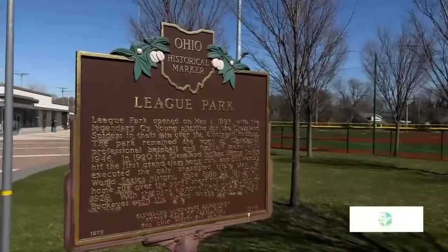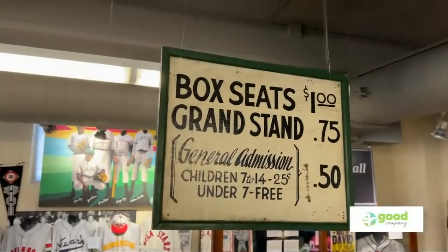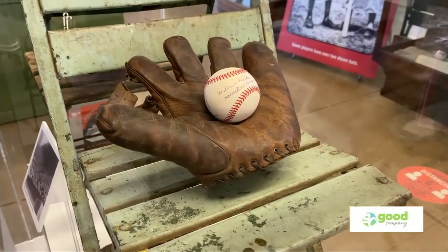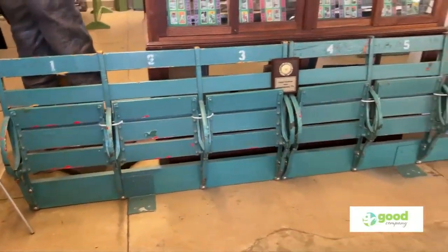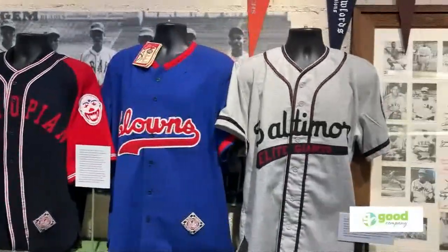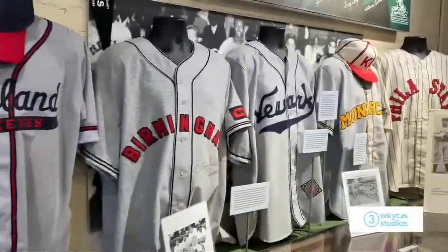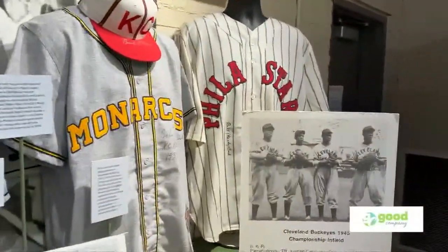People will find here at the museum many artifacts from the League Park era, the late 1800s, early 1900s, when there was professional baseball played here, also professional football, college football played here. Many artifacts, the seats, uniforms, many autographed items. People are sometimes surprised by the extent of what is here at the museum, but it has been an ongoing collection of artifacts over the years, because we've been here for 26 years we've existed.